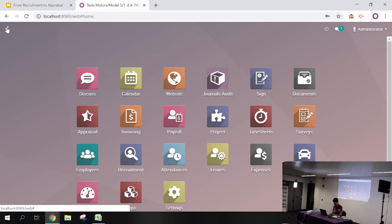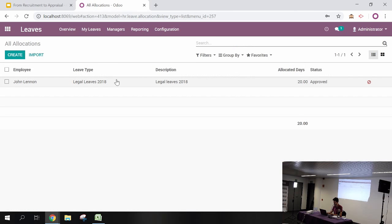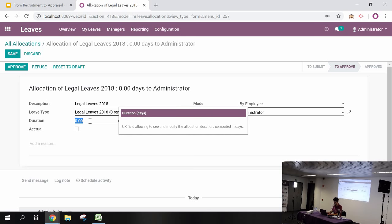What else can we do? We can allocate leaves to Mark since he is now working and maybe sometimes he would like to take some time off. So let's just go to the leave app. Okay, go to the manager section and I will create a leave allocation for Mark. So basically allocating a number of days that Mark can take as time off. Okay, so this is legal leaves 2018, for example, and it will be for the remaining of the year. It could be, I don't know, 5 days.